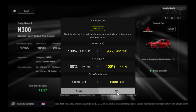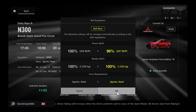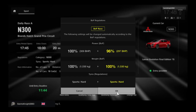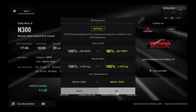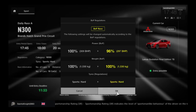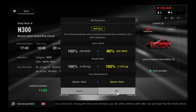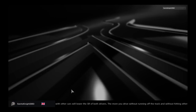It's a four-wheel drive, and it's got about 297 brake horsepower. It is not that bad, but compared to its 309 brake horsepower stock, it's lacking. And in terms of weight, we are weighing in at about 1,530 kilograms, same as the regular stock car.